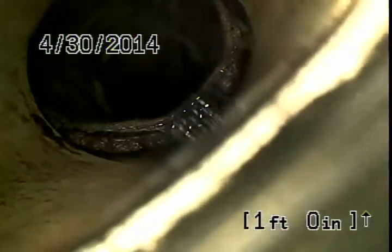Just on the clean out, it's actually sunk down. It looks like it's going to be needing some attention on the clean out here. We'll try and jump this and get into the main line.